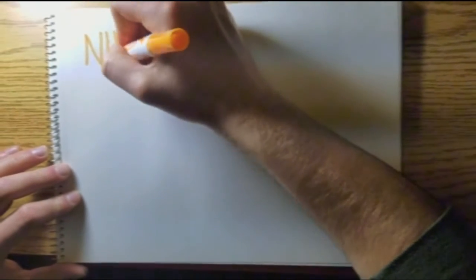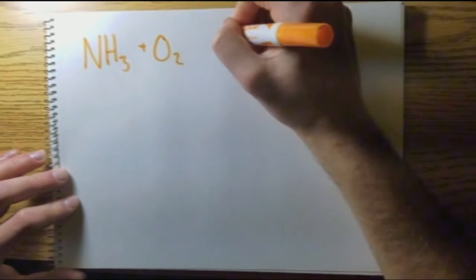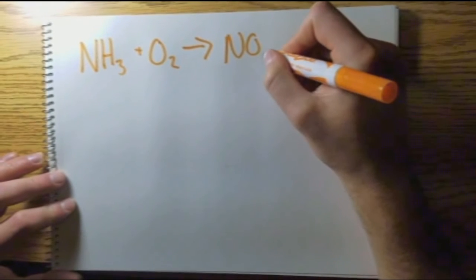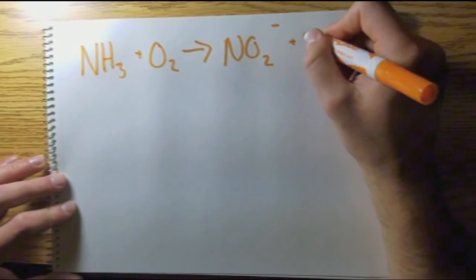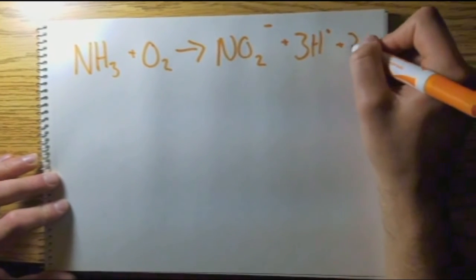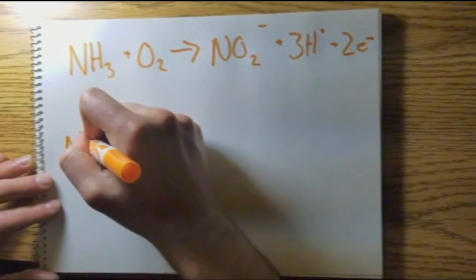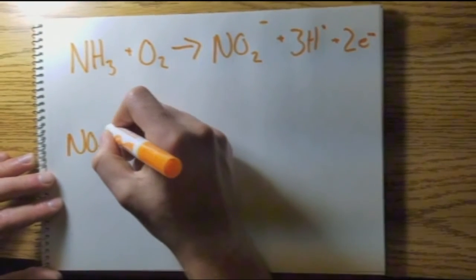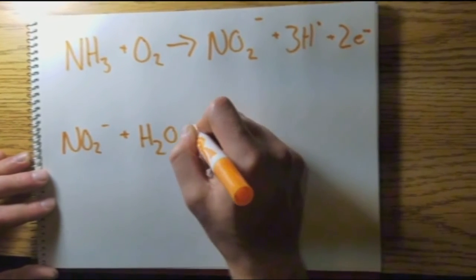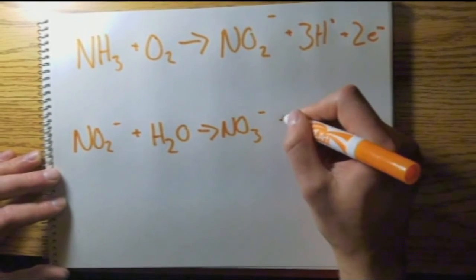In order for ammonia to become available for plants to absorb, it must undergo a process called nitrification, where the ammonia must be oxidized by first being converted into nitrite and then nitrate, which is the form available to plants. The reaction is caused by bacteria in the soil and can be expressed as a redox reaction. NH3 plus O2 becomes NO2 minus plus 3H positive plus 2 electrons. NO2 negative plus H2O becomes NO3 minus plus 2H plus 2 electrons.